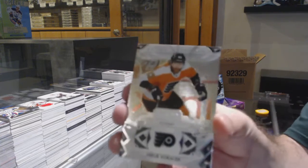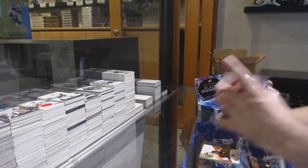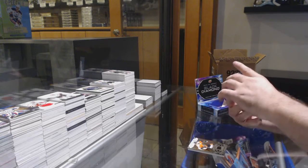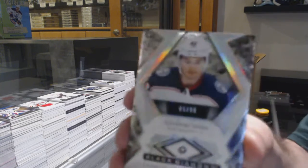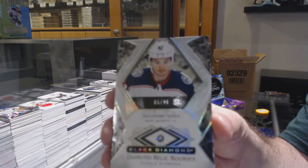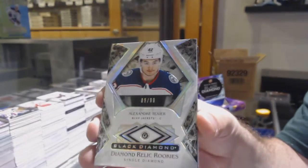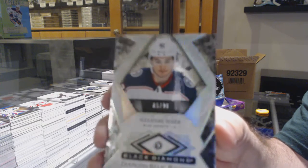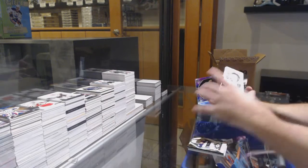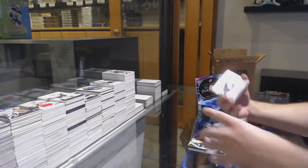For the Flyers, the 249 Voracek base. We've got a diamond to 99 for the Blue Jackets, Alexander Texier. Diamond for the Blue Jackets, Alexander Texier. It's a nice diamond. For the LA Kings of 349, Carl Grunstrom, Diamond Mine Relics jersey.